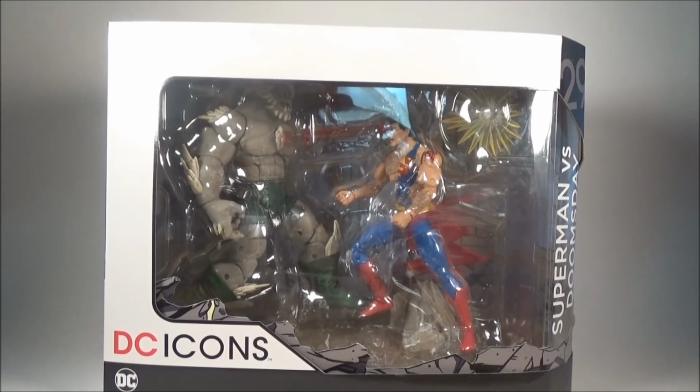We have a very, very special review today. To me, this will be my most coveted, my most favorite 2-pack of the year. We have the Doomsday, Superman vs. Doomsday 2-pack by DC Icons.